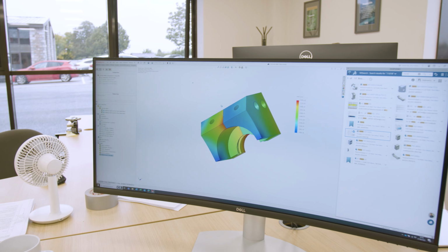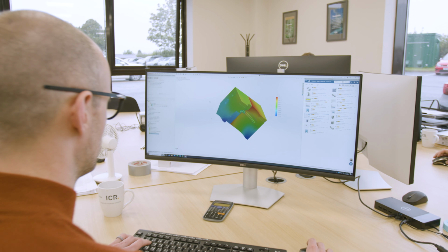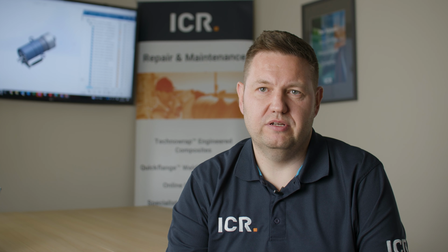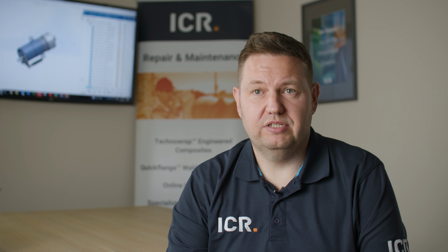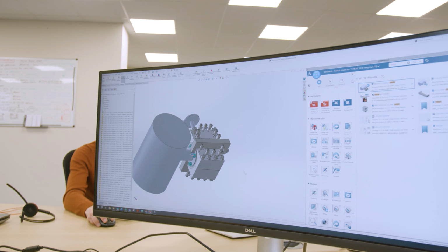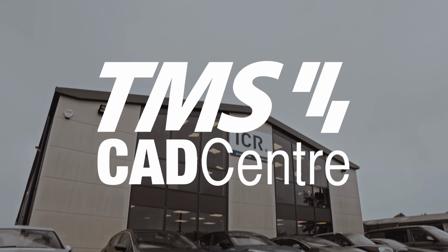The 3D Experience platform has certainly allowed us to speed up getting our solutions to market. It's increased our productivity in terms of design. It's increased our productivity in terms of manufacturing and being able to share our designs with external manufacturers, because we can do that directly from the platform. So it really has been a big bonus for us in that regard.